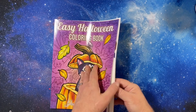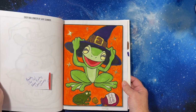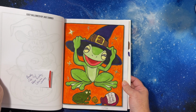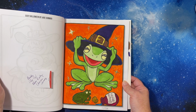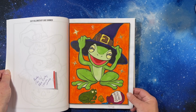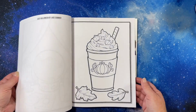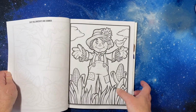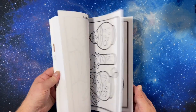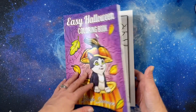So, easy Halloween coloring book. This was a buddy color with Robin Kierley, Color Me Whimsy, last year. And we did this one. That was such a cute, fun picture to do. I love this coloring book. Obviously, I must like coloring Halloween. I've probably colored more of it than anything else.